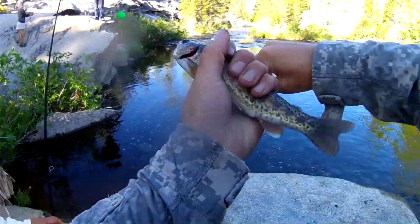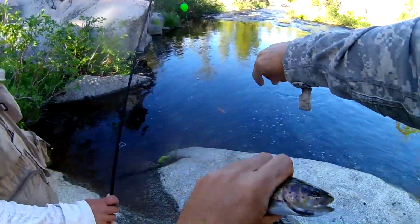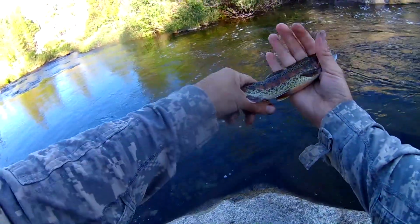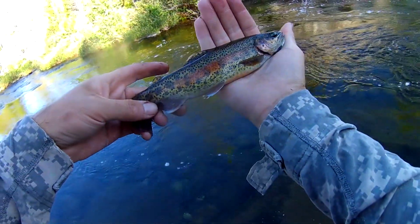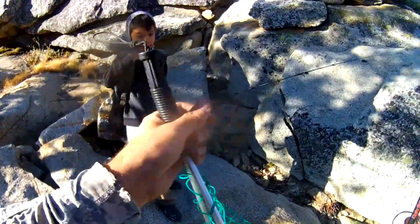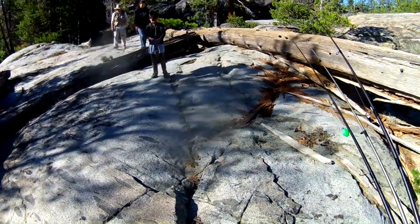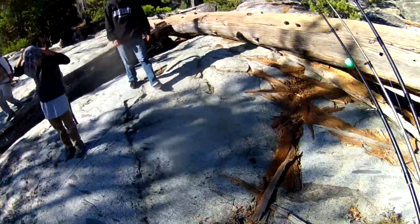Same one or different one? I think it's different. He wasn't hooked before. Look at those colors on these guys. That's definitely a wild trout. That's beautiful. Watch out. Oh, here. What is it doing?